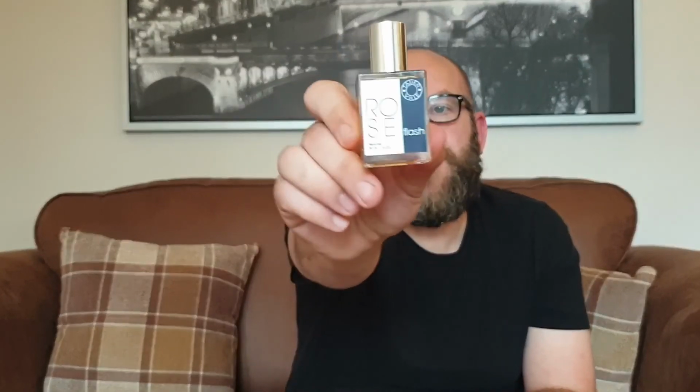To summarise: thick, resinous, ambery, gloopy, sweet, almost medicinal rose, lasts forever, smells amazing, highly recommended. So that's Rose Flash from Tauerville, from the very talented Andy Tauer.